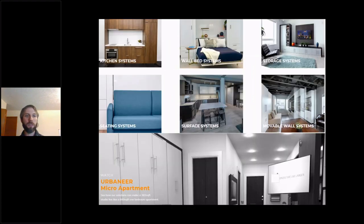So they're using strategies from kitchen systems to wall beds to storage systems that move, to seating systems that move and turn into beds, to surface systems that can convert a kitchen into an open kitchen or living room, to movable walls that can make rooms secluded and then feel larger. All sorts of product strategies and design strategies to make a smaller house function and work and feel bigger. So therefore, on one aspect, we can reduce costs, and then we can also reduce energy simply by building less space that's unnecessary.